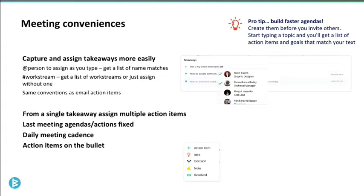Okay, so the next set of things on the meeting list are the last meeting agendas and actions. It was a little bit buggy, I should say a little bit mangled, in how we executed that in the last one. It wasn't quite clear whether it was the agenda or the actions or some of each or none of each. And so we're going to clean that up a little bit so it's just more obvious the difference between agenda and actions from the last meeting. So look for a cleanup there.